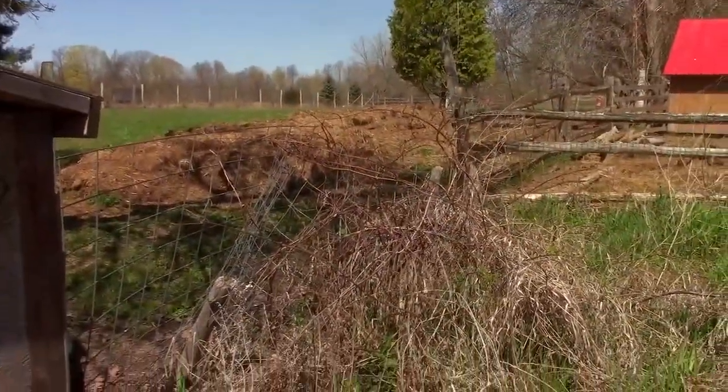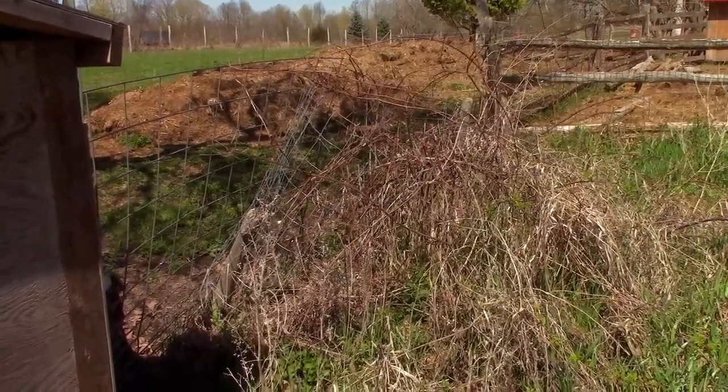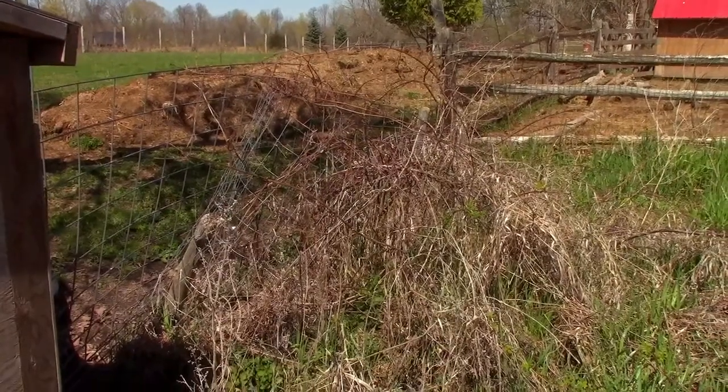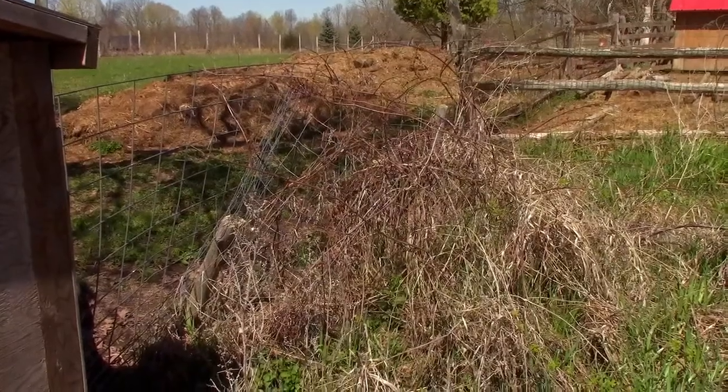Enough of this videoing business. We're going to get started and we'll come back when we've got it all cleaned out so that you can see what we're working with, and then hopefully there will be a proper fence here by the end of the day. And if we happen to get to a bonus of gates, that would be fantastic as well.